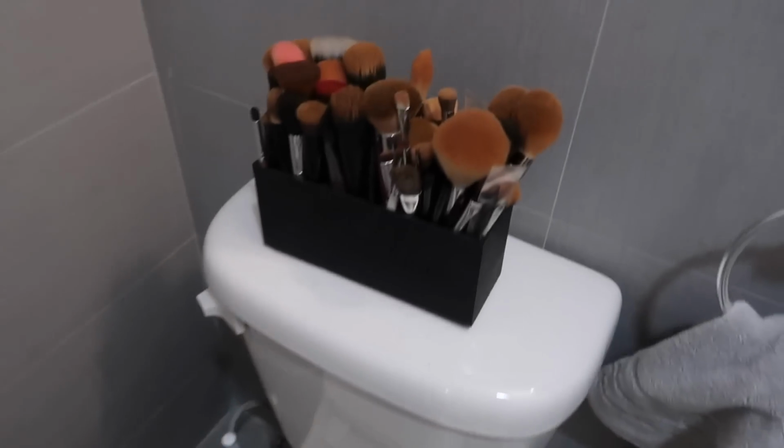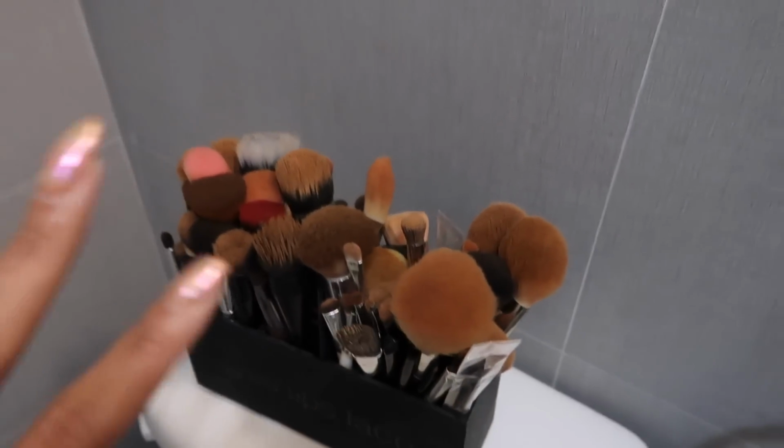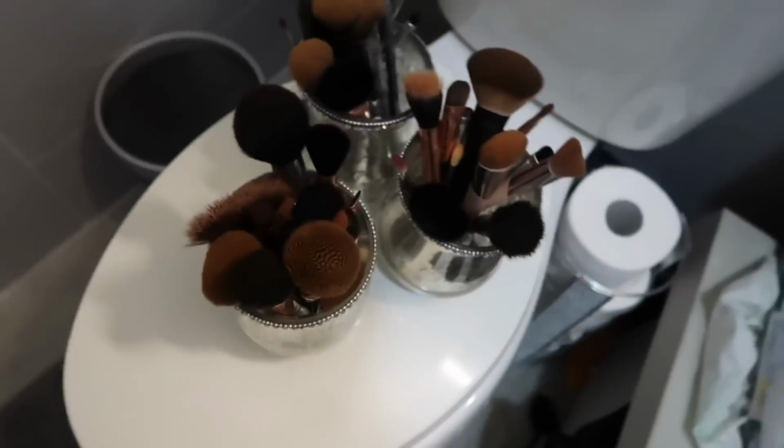And today is the day that my makeup brushes are getting washed. I refuse to do my makeup without them being washed. And as you guys can see, they're in the bathroom ready for washing. Washy, washy, washy.